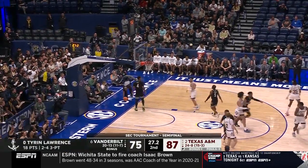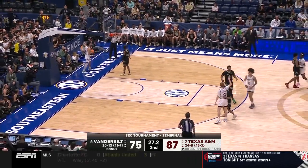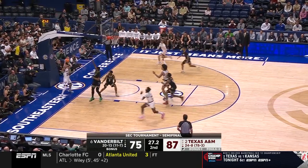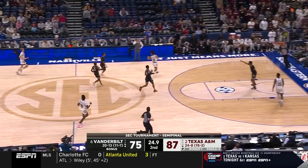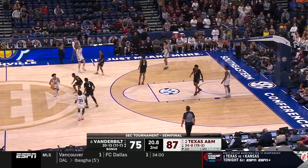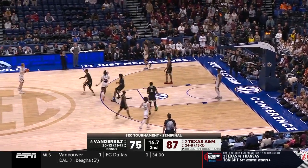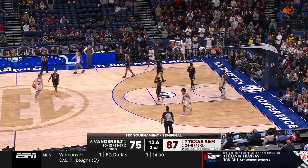Lawrence knocks down a three. Just cut the deficit a little bit, but there's only 27 seconds left to go. Our game tomorrow will tip at 1 o'clock Eastern time on ESPN, the championship game. Alabama won it a couple of years ago. Well, this game was delivered a knockout punch in the first half by Texas A&M. What, they shoot 70% in the first half? Yes, sir.